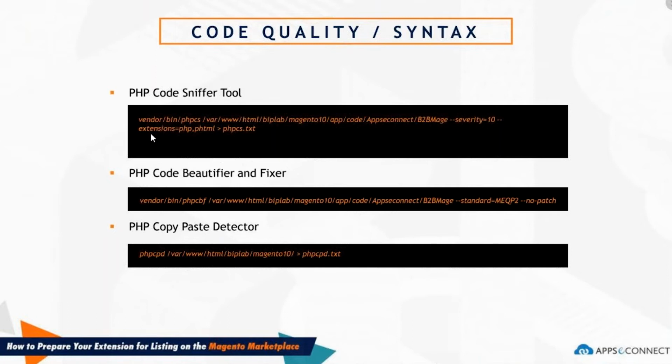Also, you have to specify the extension, like over here. When we run this command, all your code with the PHP extension will be scanned, but you can also give any additional extension as well. Over here we have given PHTML files, so it will take care of all the files with the PHP as well as the PHTML extensions. I've also given a text file, which means whatever warnings or errors this command gives you will be printed in this text file. So this is all about the code sniffing tool.